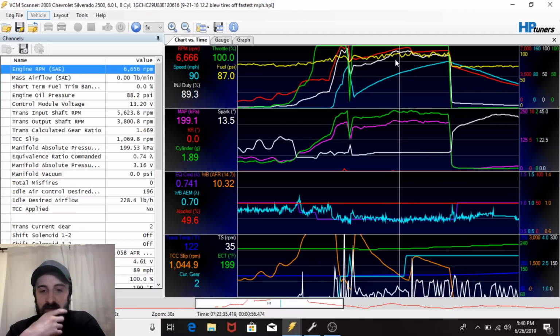So we talked about that for a little while, and I'm logging transmission slip and converter slip, and the transmission slip parameter didn't really match up directly with anything that I saw in the RPM. So I didn't think it was converter slip or transmission slip, but now I'm starting to wonder, based on all of the issues, how long I've been having problems with it.